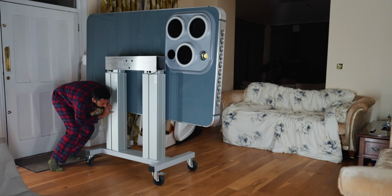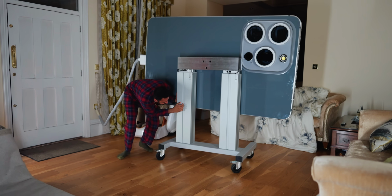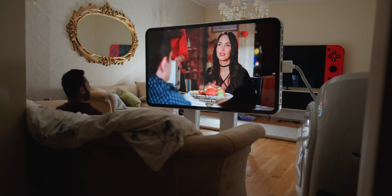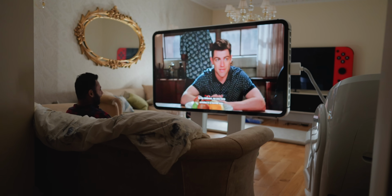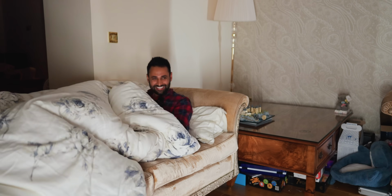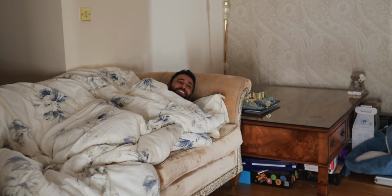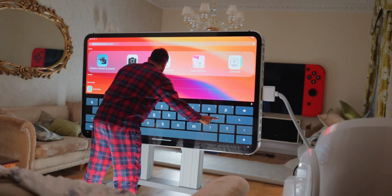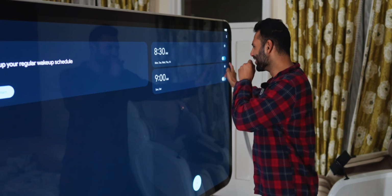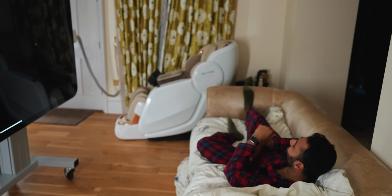Every night before I sleep, I throw a show onto my laptop. So... Gently does it. And I love you! Oh my God. It's like a home cinema. That's it, I think. This is the new setup. Quality is absolutely insane. I can see every pore on people's skin. I need to see if I can set an alarm for tomorrow. Oh, well, that seems like a reasonable time. Good night.